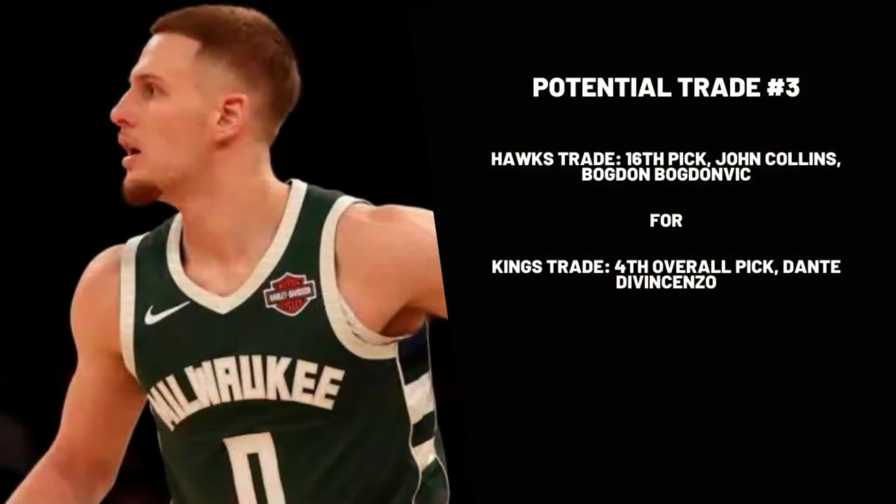Now, of course, going to potential trade number 3, aka my favorite trade on the list. The Atlanta Hawks trade the 16th pick, John Collins and Bogdan Bogdanovic to the Kings for the 4th overall pick and Dante DiVincenzo. Man, I think this trade can be perfect for both teams, but especially my Hawks, because, you know, looking at the background, that's obviously what I care about the most.